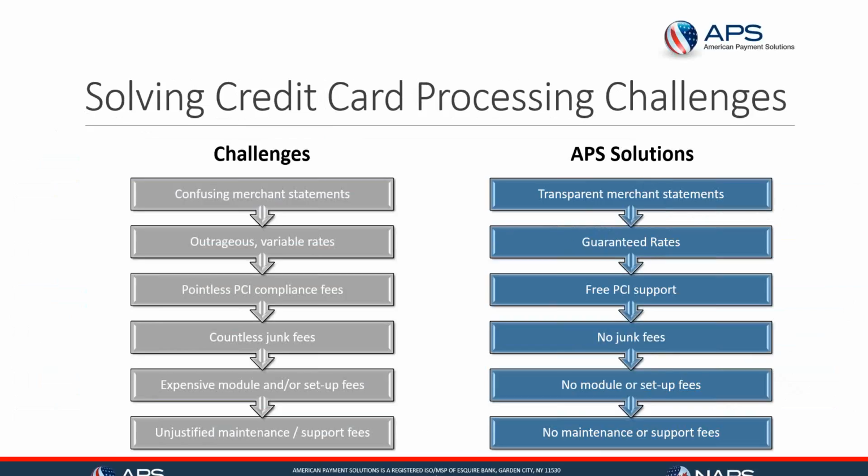So a couple things here. When it comes to credit card processing, the number one complaint that you're going to hear out in the marketplace is that they don't really understand what they're getting charged and why they're getting charged. So we always take a consultative approach in helping explain their existing fees. And then in turn, when they choose American Payment Solutions, we provide them transparent merchant statements and help walk them through the billing so they have a really good idea of what they're getting charged and why they're getting charged.